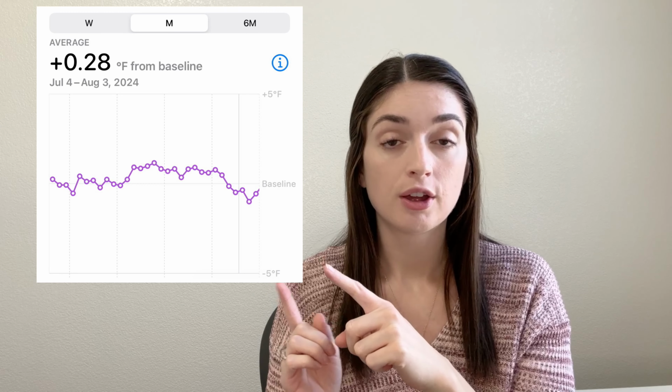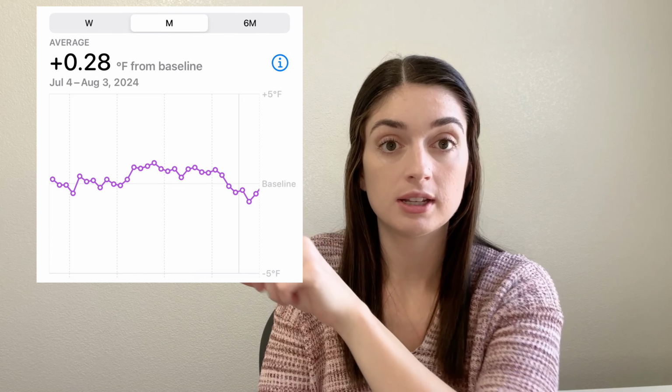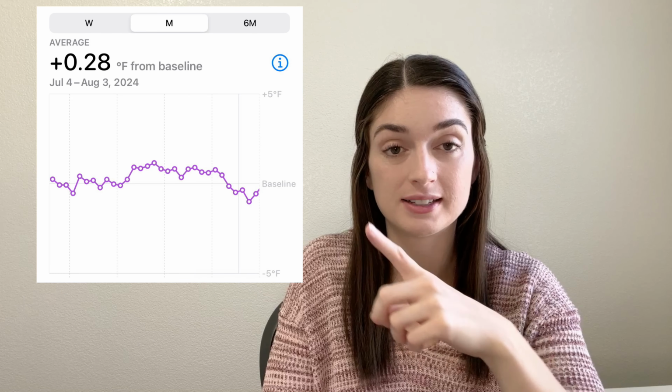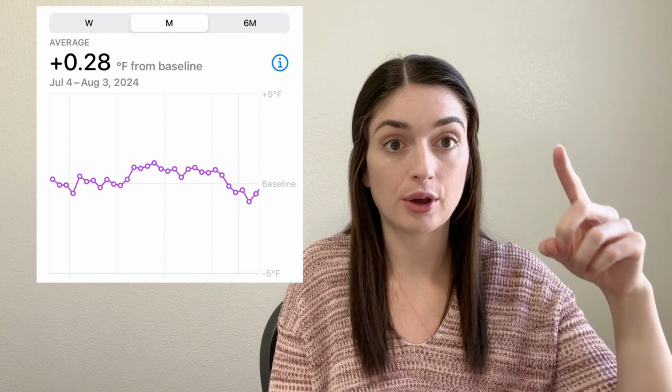I want to show you guys my chart on the Apple Watch before I conceived. So this is the month of July. This is the month before we got pregnant, and I'm going to start with showing you the Apple Watch chart by itself for the month of July. And hopefully you can see, there is a baseline, and you can see all of my temps as my chart is before I ovulate. And then when I have my temp rise, you can see it go up.